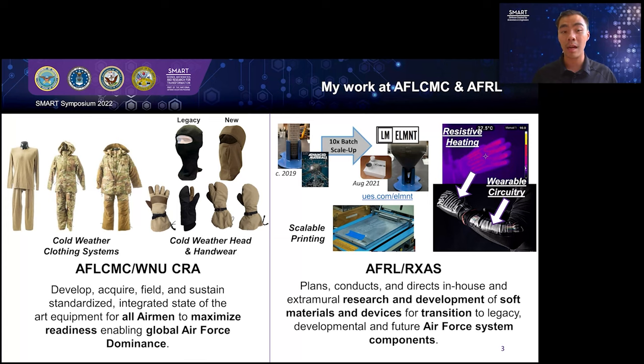So this is pretty much the entire Air Force. Everything we touch, basically, affects all of our air crew across the Air Force. And we want to make sure that we maximize the readiness to enable global Air Force dominance. Primarily, I work within cold weather clothing systems, and cold weather handwear, headwear, cold weather apparel systems.